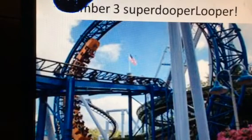Number 3 is Super Duper Looper. This is the park's Schwarzkopf coaster. I believe it's made by Schwarzkopf, but I'm not 100% sure. It might be, it might not be. But this is the first coaster on the East Coast to have an inversion, so that's pretty cool.